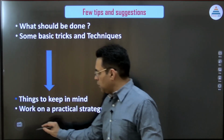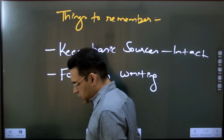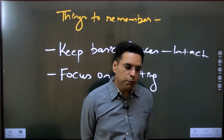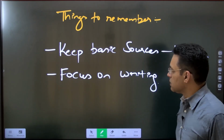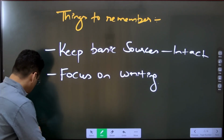Now, the question comes: how do you prepare for the mains examination? What should be my approach and strategy? First of all, don't make the mistake which aspirants normally do. Keep the sources very simple, to the point. And second is focus on writing. These are two aspects of preparation that can never be neglected.